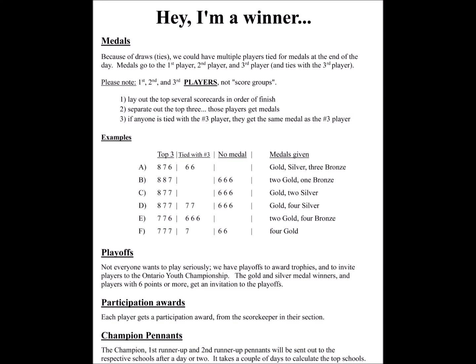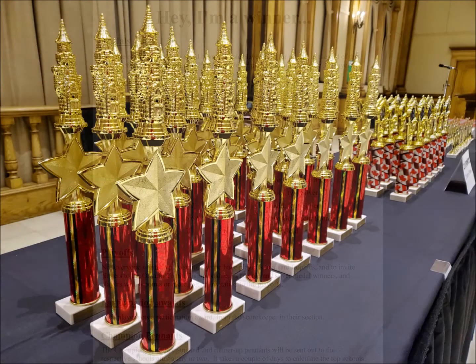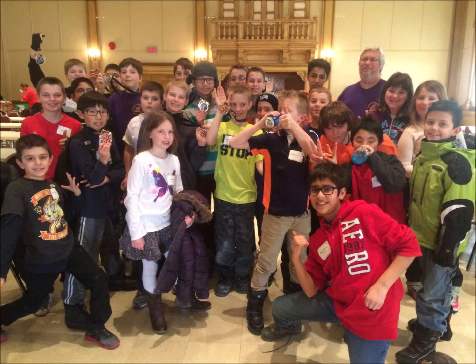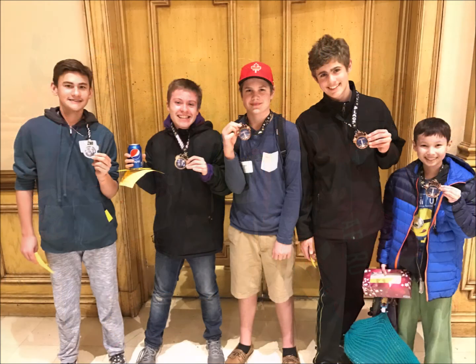Players who receive a medal or score 6 points or more are eligible to come to our playoffs in April. Playoff invitation flyers will be included in your package and will be handed out by you to the players who have won medals or scored 6 points or higher. This is a very prestigious tournament for our players, so make the awarding of medals a bit of a ceremony. Encourage the other children to applaud and gently console those children who didn't receive a medal, as we often see children very disappointed if they didn't win.